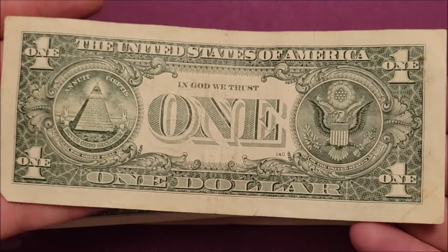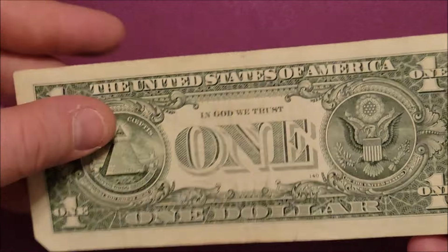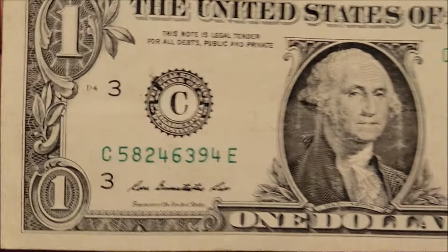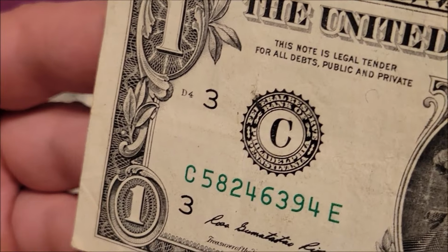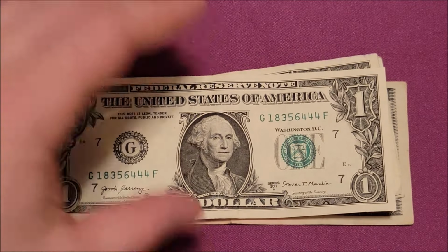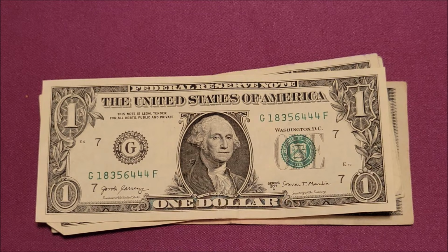I'll let you know in the comments if that's what it is, or if somebody just kind of happened to catch some pen right there. But that looks like the right color, looks like the right print, and we're missing part of the D, the word Federal, for Federal Reserve. So that's really cool. I'm going to hold on to that along with that other serial number. Nice 4s on the end here. Pretty cool.